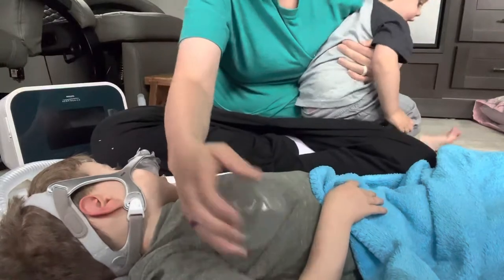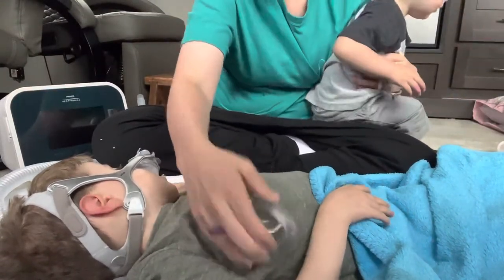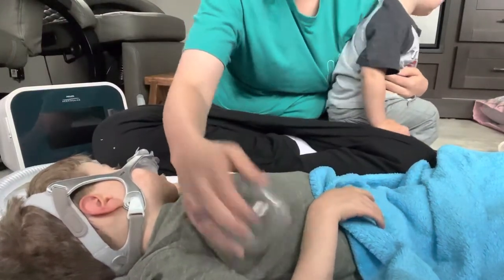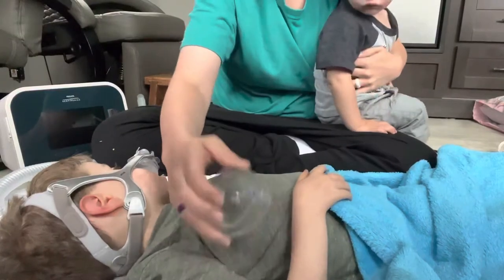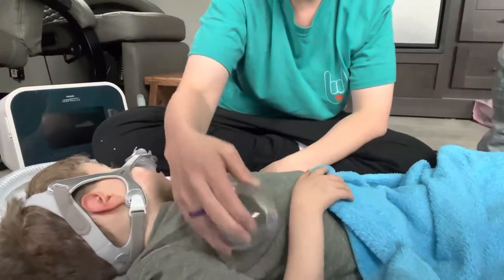There are preventative things that you can do to hopefully not get to that point. And your respiratory care plays a huge, huge, huge role in that.